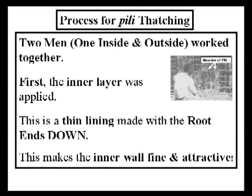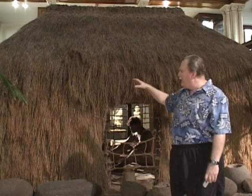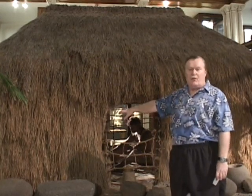One person would begin on the inside, and then he'd have a partner that would follow on the outside. On the inside, for whatever reason, the pili grass actually was turned upside down so that the root end was down. And then they would be trimmed, probably above and below, to make for a very nice, neat-looking interior thatch layer.